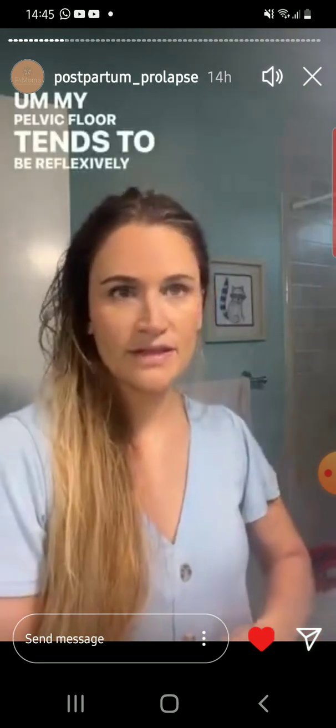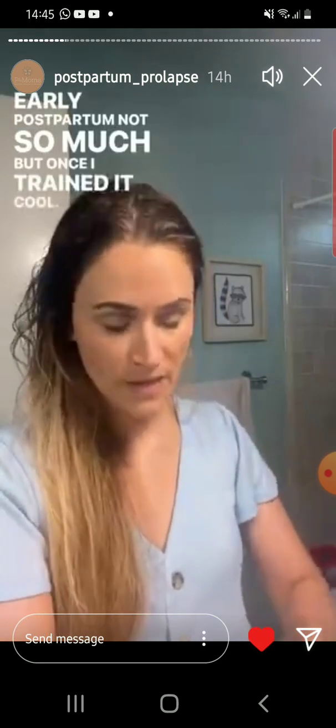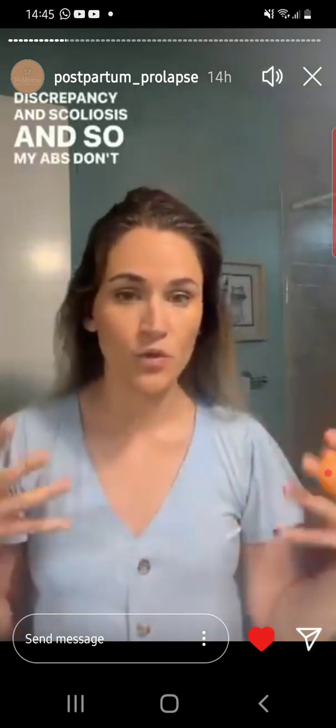I'll give some examples of myself. My pelvic floor tends to work pretty well reflexively. Early postpartum, not so much, but once I trained it, cool. My abs, on the other hand, struggle. And I think that's just my long history of back pain. For those of you who are new, I have a leg length discrepancy and scoliosis, and so my abs don't coordinate quite as well. Pelvic floor tends to be okay.